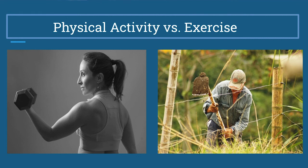Physical activity is any movement that uses your skeletal muscles. So pretty much it is movement. Like this, I'm using my skeletal muscles, so I am having physical activity. When I park my car farther away from an entrance point of a grocery store, that is more physical activity. I'm taking more steps. When I take a lot of steps throughout the day, up and down the stairs, that counts as physical activity.